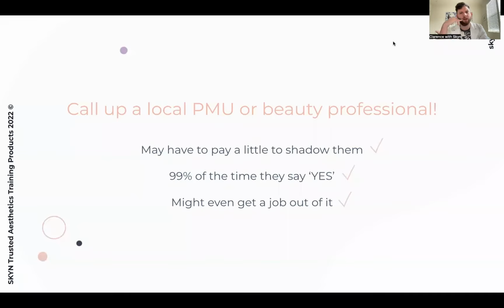You can call up your local beauty professional and say, hey, I just took an online course. I feel pretty confident, but I really just want to shadow you on a procedure. I was wondering if I could come in someday that you have a treatment and pay to shadow you. I just want that little bit of extra support so I can see it done live before I start doing this myself. And 99% of the time, they're going to say yes.